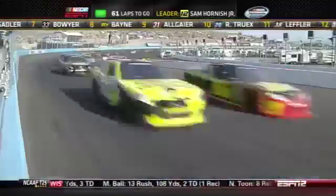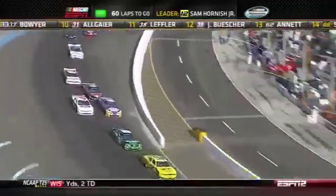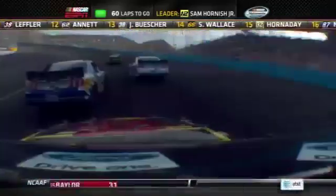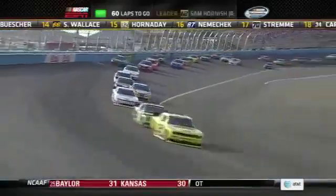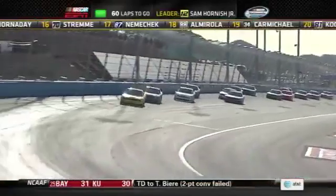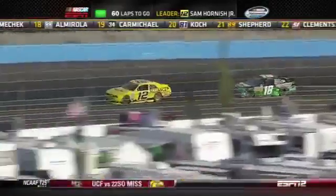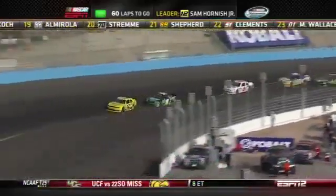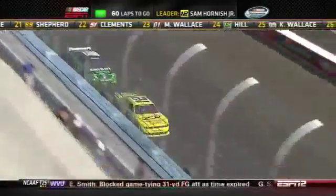So as they come across the stripe, it's Hornish, Stenhouse, Logano, and Brad Keselowski's the one that's dropped back from the restart there. He has fallen all the way back to the 6th position. Boy, that's a great turn 1, turn 2 there by Ricky Stenhouse. Looked like he might lose a couple more spots to his teammates. Powered right by him, though. So Sam Hornish Jr. becomes our 3rd different leader. There you see Logano in 2nd, Ricky in 3rd, then Edwards and Bayne. That rounds out your top 5 right now.